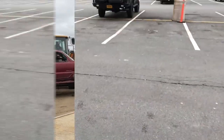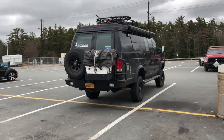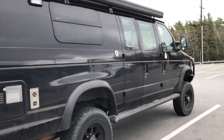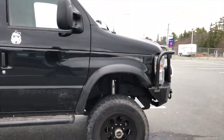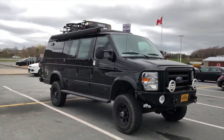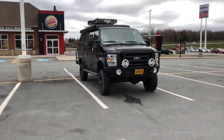Two down. So we're back on the iPhone because the GoPro died. Check out this beast. That's a Ford. It's a Ford. That's awesome. That is crazy. Look at it. Alaska.